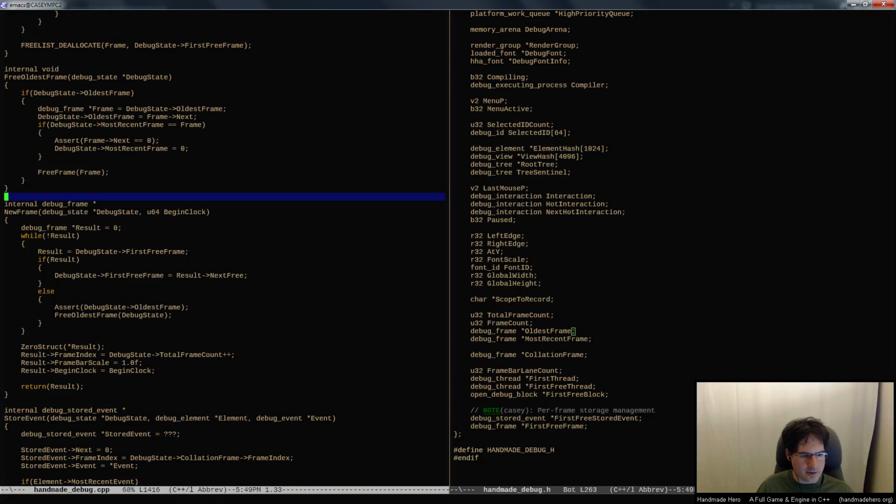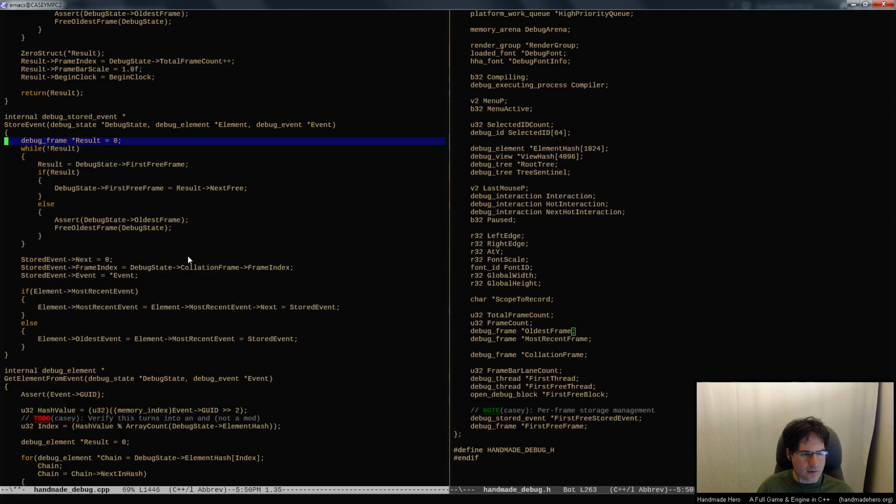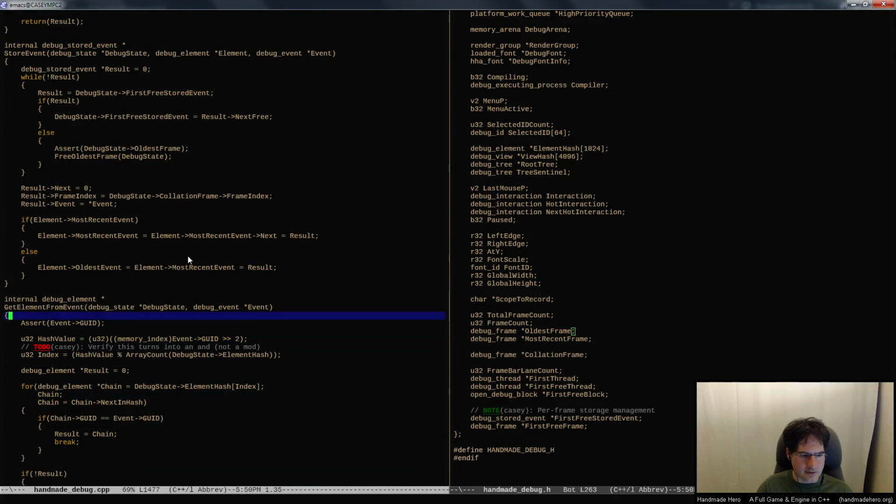And so when we get a new frame, we're just going to do something like this, where we try to get it. If we can't, we free it, and we keep going, right? Store event will do exactly the same thing, like so. All that's going to happen here is it's going to be a stored event instead. And I guess I could change that to result. Again, the only difference here is instead of first free frame, it's first free stored event, right? And that's really all there is. Not really much else to it.